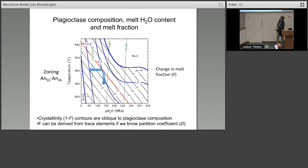Well, only the experts are supposed to spot the green lines. Okay. I mean, I was thinking, where was the water sitting in the plagioclase? No. Okay. So this is water in the melt. This is what the melt's in equilibrium with.